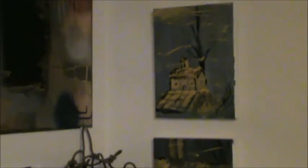And I got these three that are a set. Let me see if I can get a better view. I'll have to go over here and zoom in on it. They're supposed to be three different scenes of a house on a weird hill-like thing. Even when I put that together like that, I don't know why I did that, but it's kind of an interesting painting.